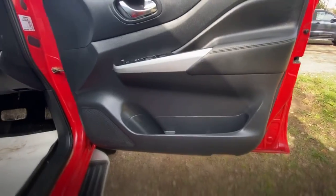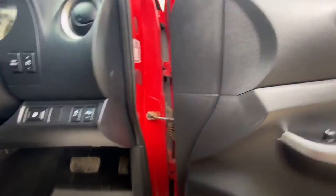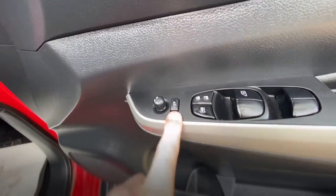So, driver's side door card is in great condition. There's no obvious marks or damage. Oops, sorry. Camera's having a second. Electric windows x4, electric folding mirrors and your mirror control.